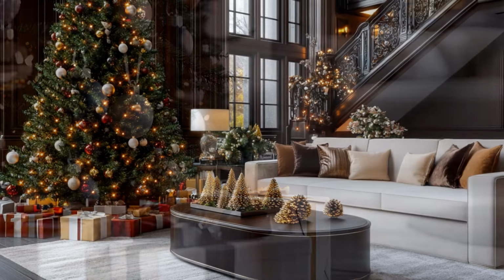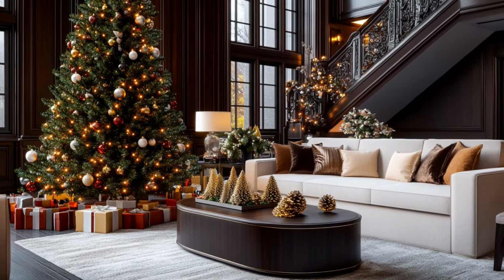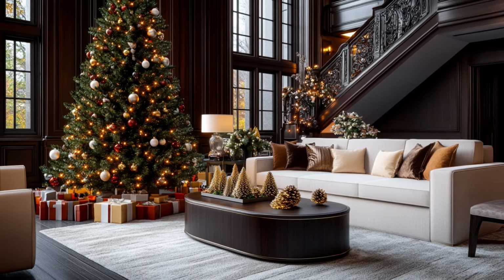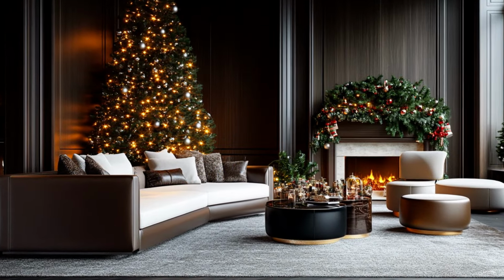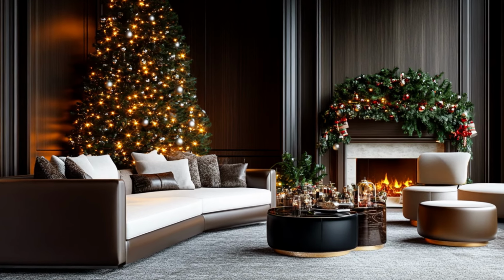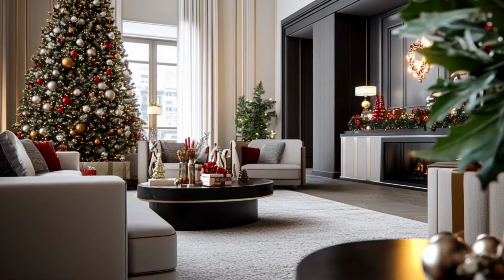This holiday season, we're diving into the world of bold and elegant Christmas decor ideas 2024. Christmas is a time to celebrate, and there's no better way to express the season's spirit than by transforming your home into an unforgettable, luxurious wonderland. We're here to show you how to elevate your holiday decor with rich textures, opulent colors, and sophisticated styling that create a warm, inviting space for family and friends.